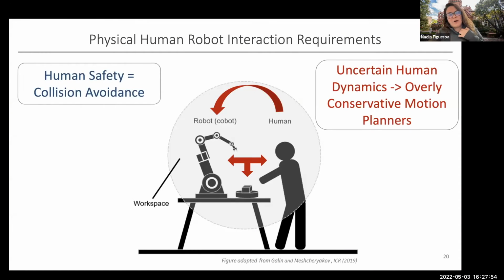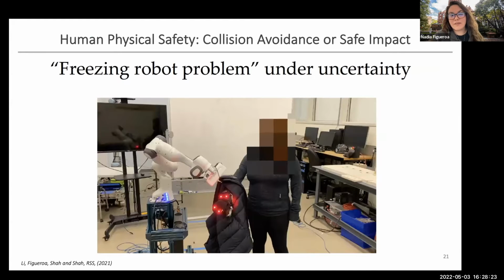And then the last part, this is also work that I did with a PhD student at MIT. Here we focus more on the human safety part, right? If we can ensure that the robot doesn't collide with another robot or with the environment, what happens when we want to make physical human-robot interaction safe as well? As I mentioned before, if you treat safety for humans just as collision avoidance, then the robot basically freezes.